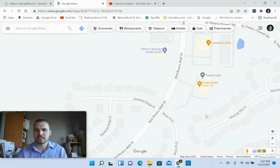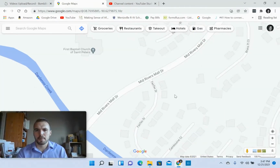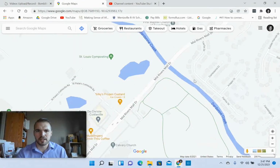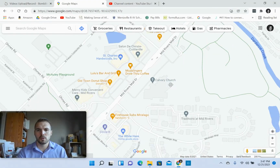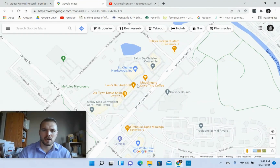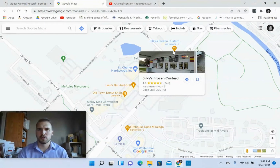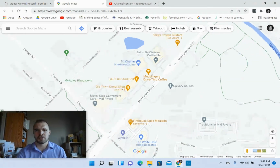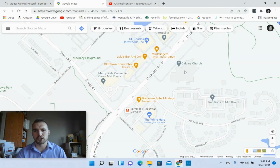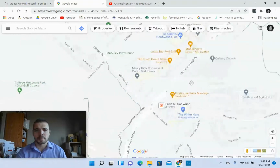Yeah, this area is not super populated, and we'll kind of transition over into Cottleville. So this is kind of what I think of as the start of Cottleville. You've got a Silky's frozen custard, which is kind of the start of this area, and a Calvary Church, which is a pretty big church.